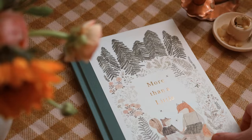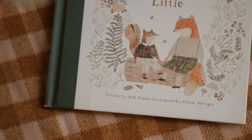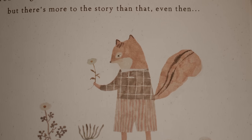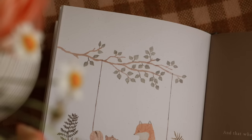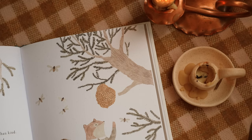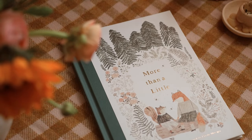Next up is More Than a Little, written by M.H. Clark and illustrated by Cecile Metzger. The back says, "I more than a little appreciate you and the person you are and the things that you do." This is just a lovely, encouraging little book, something that would be perfect to give a loved one. It's beautifully illustrated. I love the color palette, and it's just a beautiful keepsake.